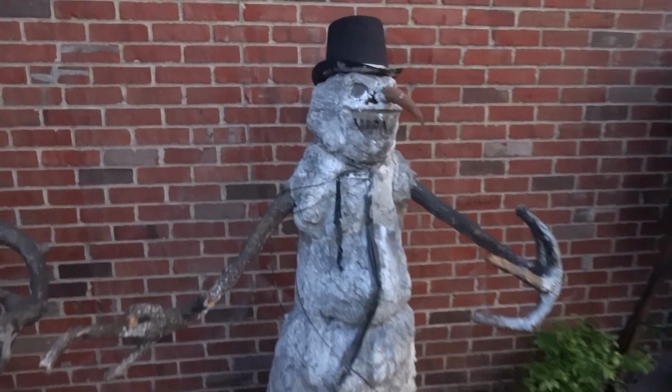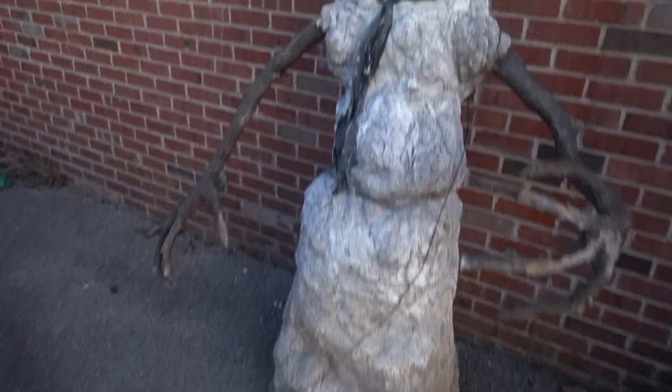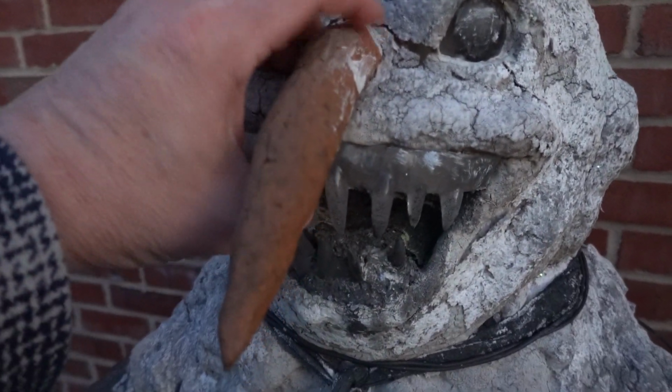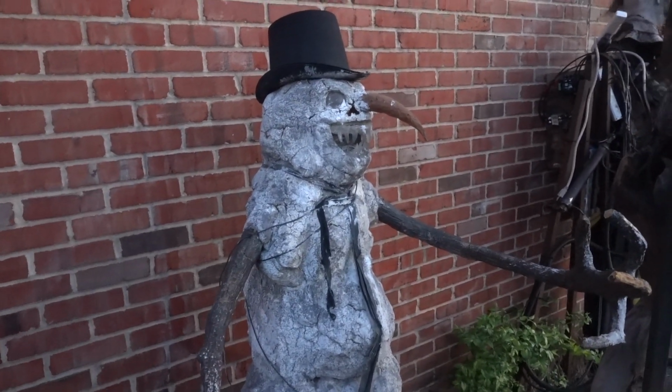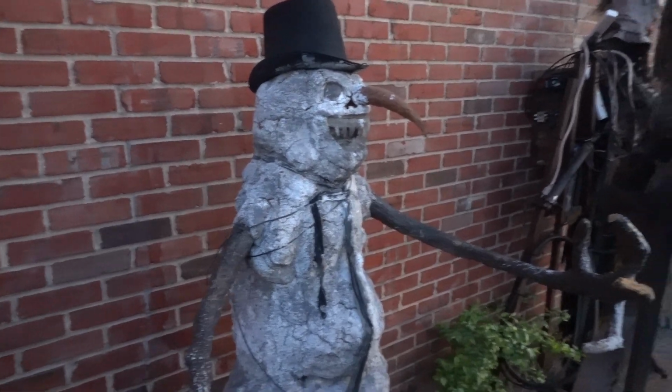Now you have a Unit 70 snowman and another Unit 70 snowman. They're static, but their eyes glow. The teeth are there. They could be re-glued in. You could repaint this. The eyes glow. I mean, probably like what? 600. I don't know, maybe like $800 each for these.